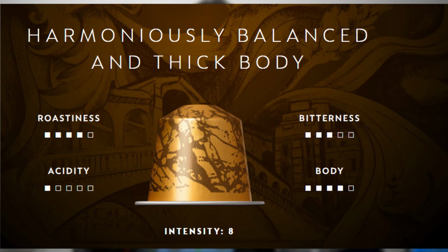This is what the capsule looks like. It has some sort of batik pattern, and it is yellowish. Apparently, it has caramel notes, whatever the hell that means. It has a 4 out of 5 in roastiness and body. We have 1 in acidity and 3 in bitterness. So this thing is supposed to be bitter, but it's not sour at all. Anyway, let's just try it.